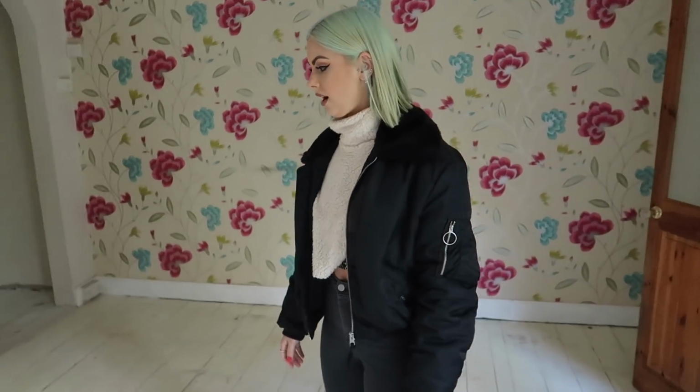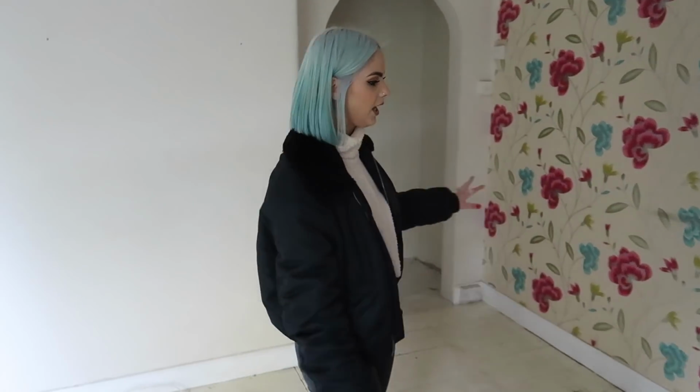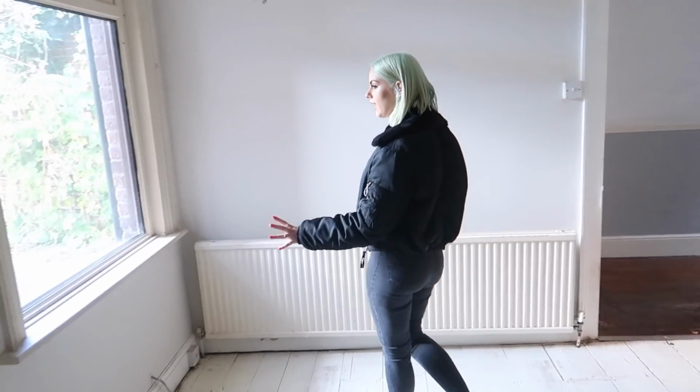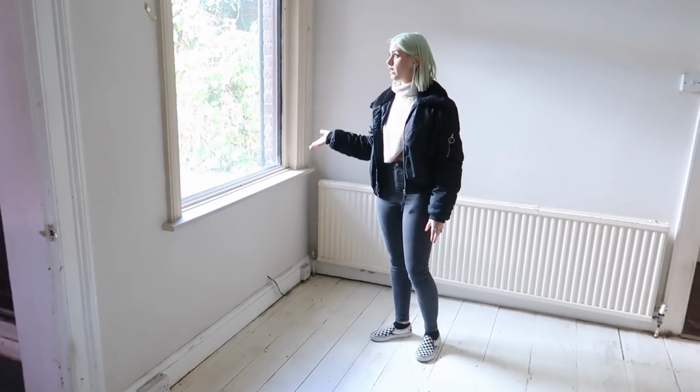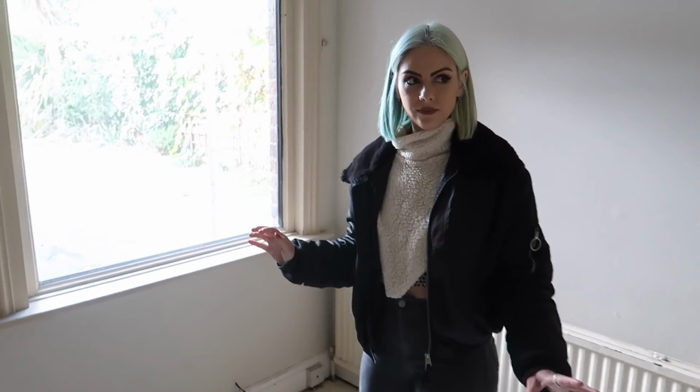Yeah, really big size. I'm hopefully going to have my desk on this wall here and a sofa area, like a chill out area here. Got an amazing big window so I can watch the dogs in the garden, which is really good. Yeah, so it's a really decent size.